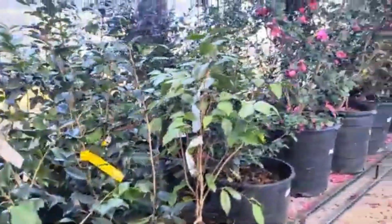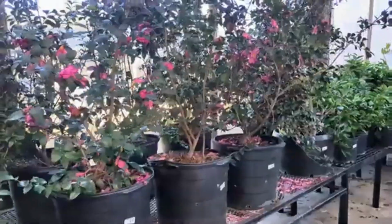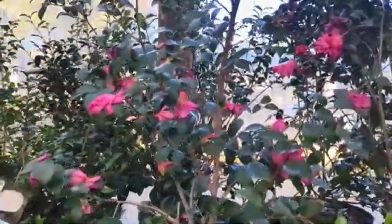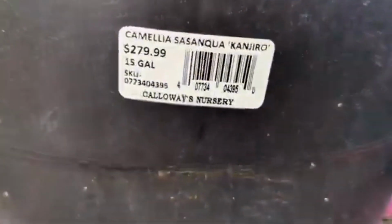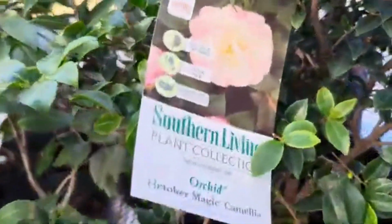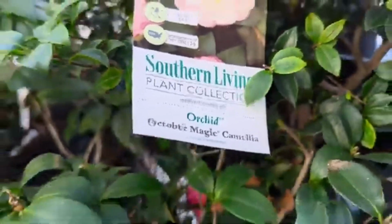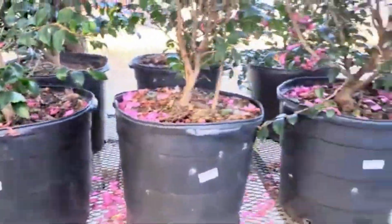I'm not going to go through all of them, but you see all the blooms in there? Look at this one. These have been blooming profusely, it looks like. What are they called? Kanjiro. Let's get the name on there. So pretty. Oh, look at this one. October Magic. That's gorgeous. I want that one. It's so pretty. I love that color.